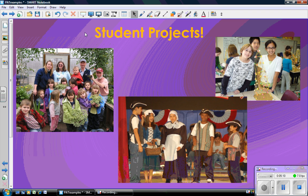Another way to use PAT is for a longer-term, large project, such as a class garden, and taking 15-20 minutes to work the garden, or being excused from other kinds of work to maintain a class project like a class garden. Science fairs and longer-term projects like that make great PAT activities. They're things that kids want to do, they're excited about, and they can spend a lot of time on it.